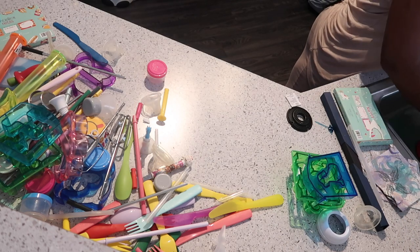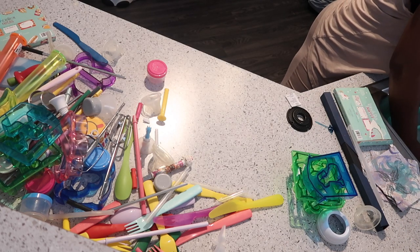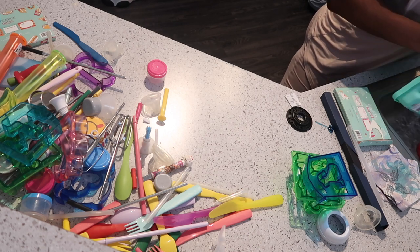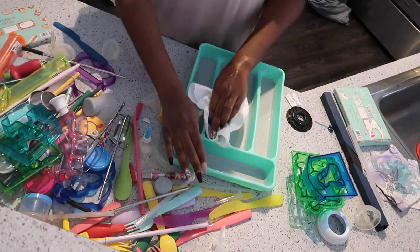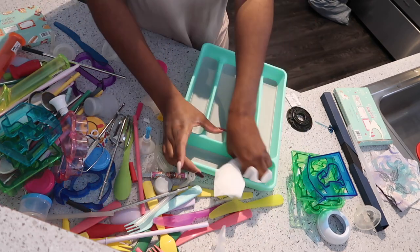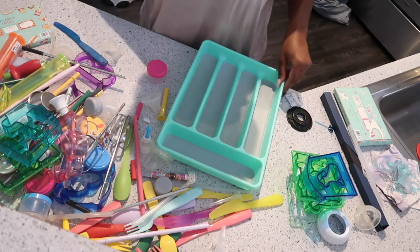Moving on to the kids utensil holder, I've had this thing for years, guys. This is a complete example of shop your home, because I was going to change it out to clear, but I'm like, why does it matter? It's fine as is. So I'm just giving it a little rinse down, and then I'm going to go ahead and put their utensils back into this and see if this fits in the drawer.